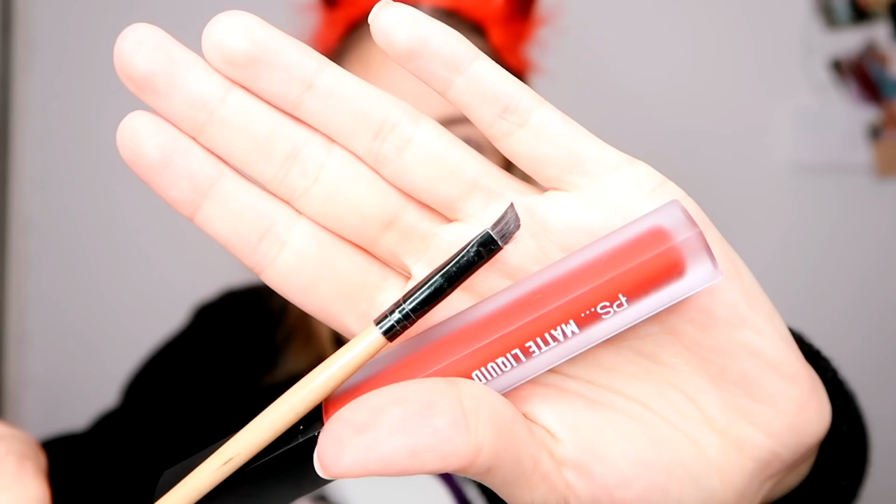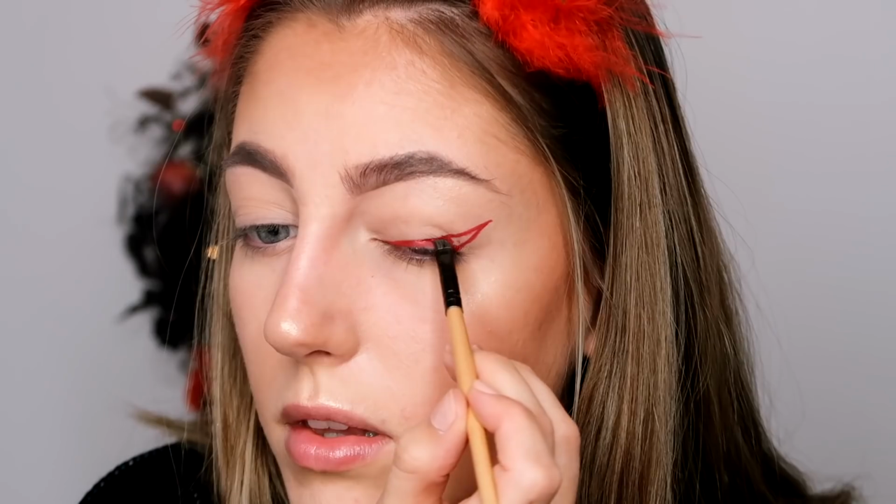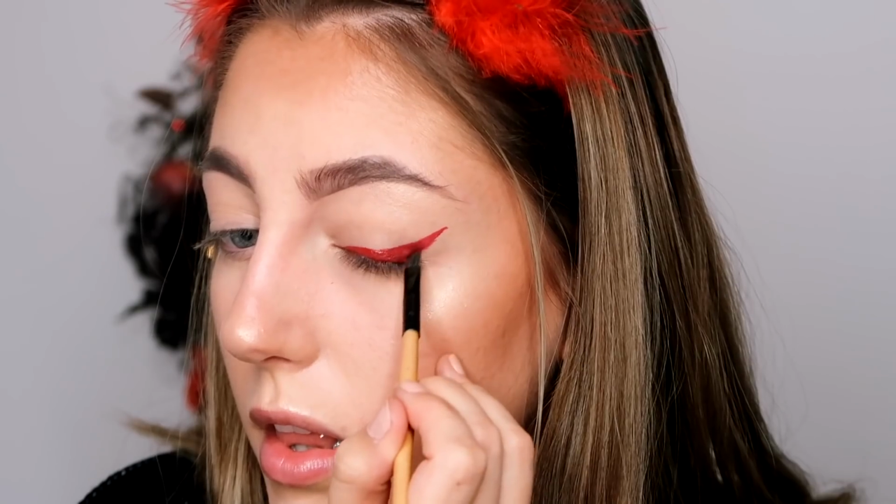Time for a more simple look. Using the lipstick actually that I previously used for the Harley Quinn look, we're gonna draw some winged liner. Just a little tip, don't go straight in with the applicator for the lipstick. Use an angled brush, it literally applies so much easier.